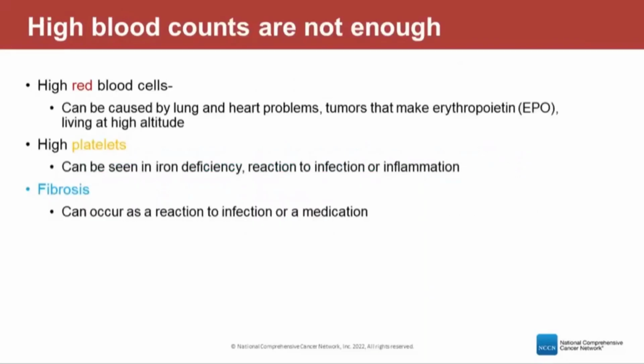So like I said, having high blood counts is not sufficient to make a diagnosis of MPN. And so, for example, patients that have high red blood cell numbers can have other issues, like, for example, lung or heart problems. In rare situations, they can be tumors that make a hormone called EPO. And of course, in some circumstances, there can be patients that live at high altitude, and all of those situations can also lead to high red blood cell counts, but that doesn't mean that those patients have an MPN.